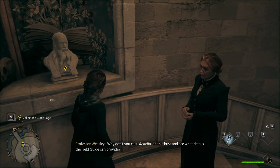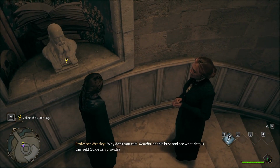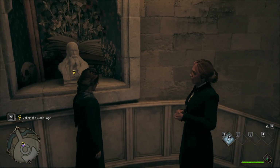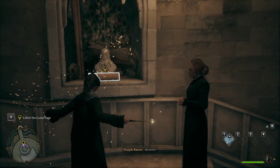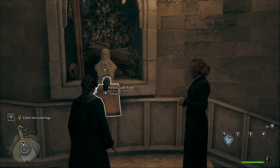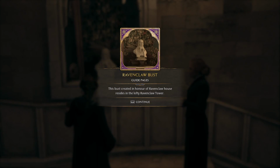Why don't you cast Revelio on something? This happened with the bust in me, and see what details the field guide can provide. Let's step back a little bit and cast Revelio. Revelio. Oh, okay. So this is a field guide page. Ravenclaw bust. This bust, created in honor of Ravenclaw House, resides in the lofty Ravenclaw Tower.